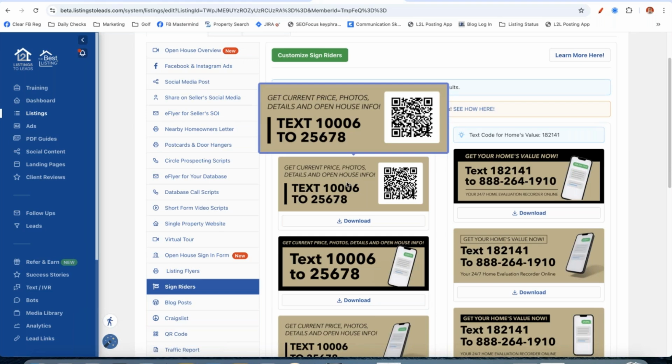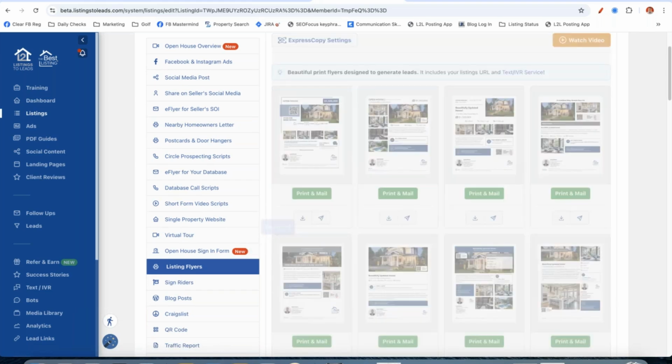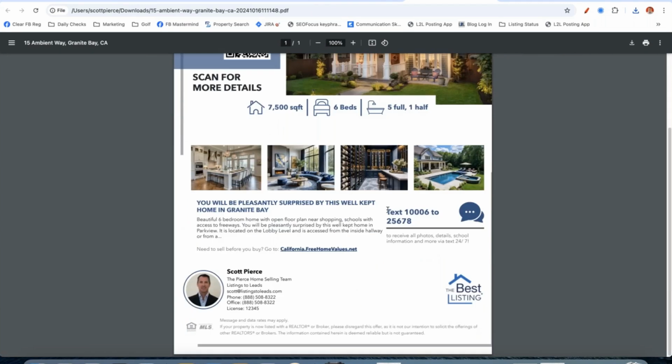And when the neighbors are walking by, walking their dogs, walking their cats, walking the ducks, doing their exercise, they're going to see it because you got the light. They're going to be able to send a text, they're going to be able to scan the QR code, and they're going to be able to grab a flyer. So let me show you the listing flyers and talk you into why these are so great and why I think you should be using these and not from another service. So I downloaded the flyer. And so again, QR code, price on the top, text code right here, information about needing to sell before you buy, your signature at the bottom.